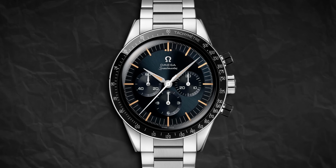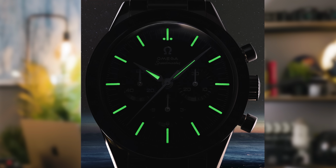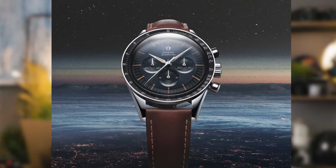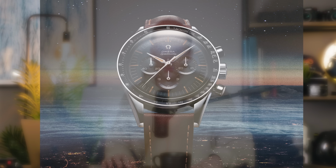It is stunning. If you love the history of the Speedmaster and you have a connection with the lunar landings, or you love space exploration, etc., this is probably the watch for you. There's no denying. It's awesome.